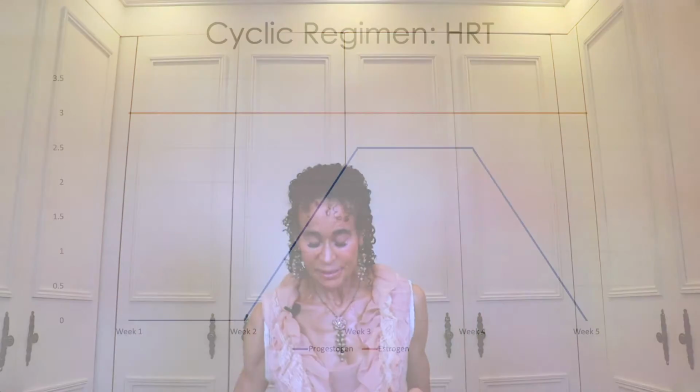But remember, on the days you take nothing, you'll probably have a bunch of miserable menopausal symptoms of estrogen deficiency that disrupt your quality of life. So most women don't choose a cyclic regimen like that. Instead, they do something more like this.